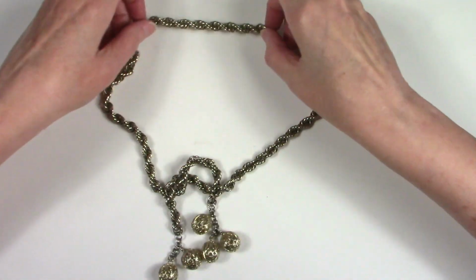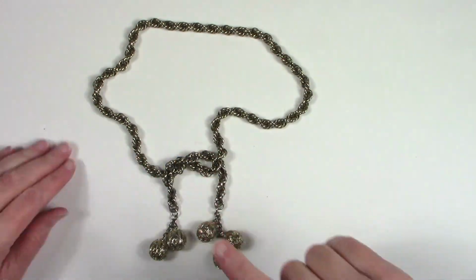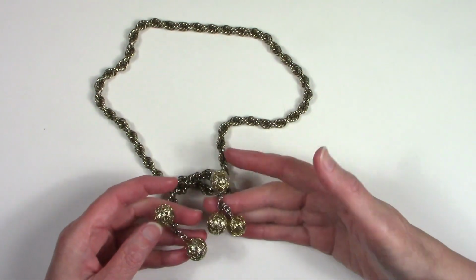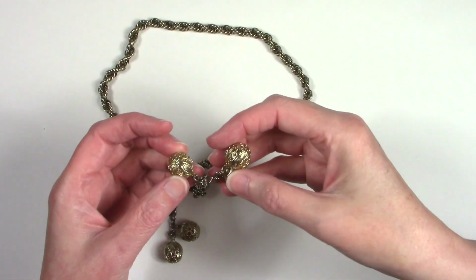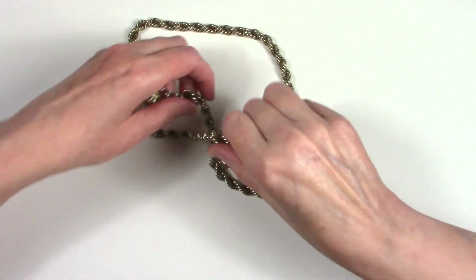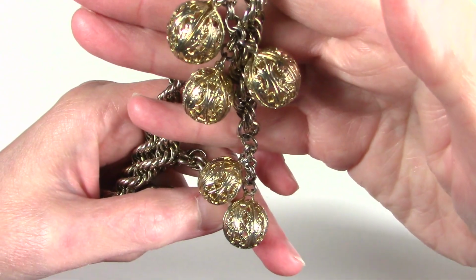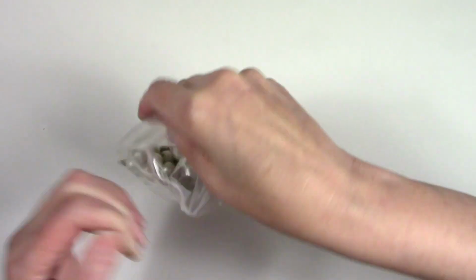But yeah, once you get used to this style of necklace, you'll find these all over the place. Now, it does have 3 beads on one side and 2 on the other. So I'll have to figure out what I want to do about that. I might sell it as is. I don't know. Makes it asymmetrical. All right, fun.